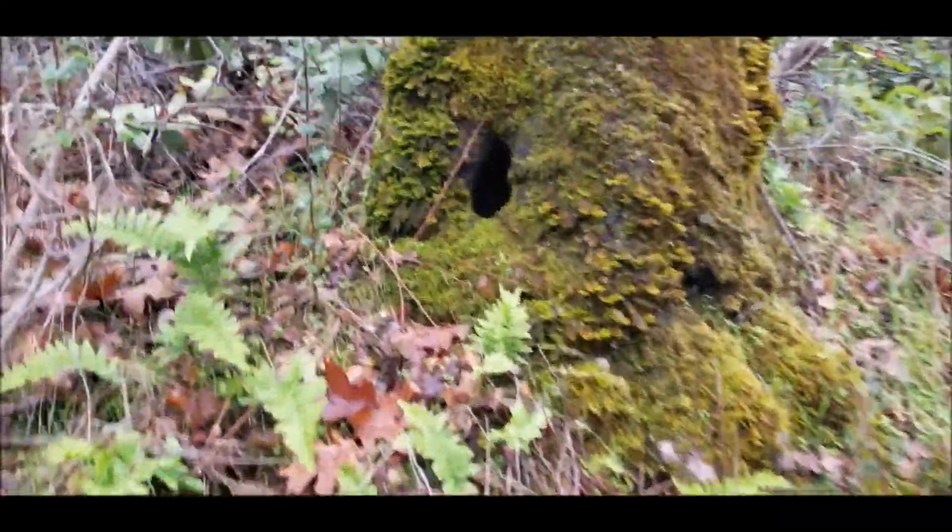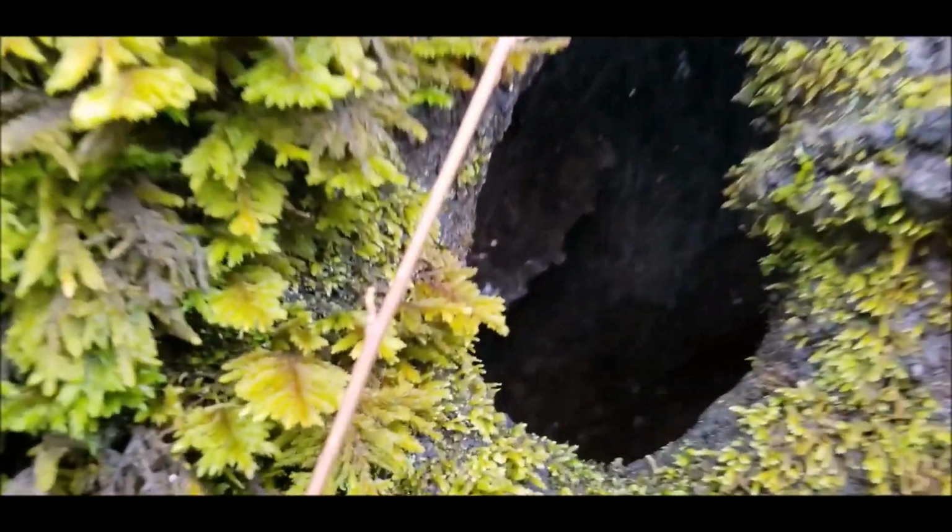Well, look, there's a little squirrel house. Hi, little squirrely. Little fairy house. Are you in there, Mr. Squirrely? No, Mr. Squirrely's not home. Bummer deal.